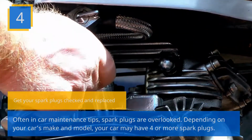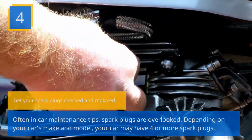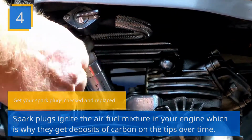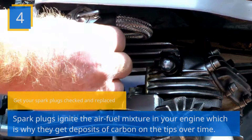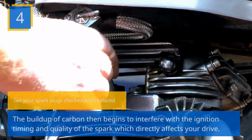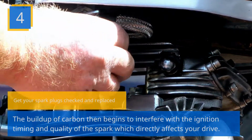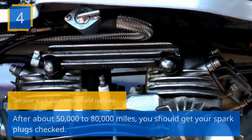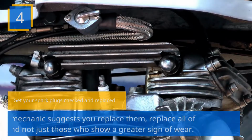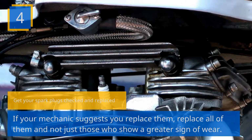4. Get your spark plugs checked and replaced. Often in car maintenance tips, spark plugs are overlooked. Depending on your car's make and model, your car may have 4 or more spark plugs. Spark plugs ignite the air-fuel mixture in your engine, which is why they get deposits of carbon on the tips over time. The buildup of carbon then begins to interfere with the ignition timing and quality of the spark, which directly affects your drive. After about 50,000 to 80,000 miles, you should get your spark plugs checked. If your mechanic suggests you replace them, replace all of them and not just those that show a greater sign of wear.